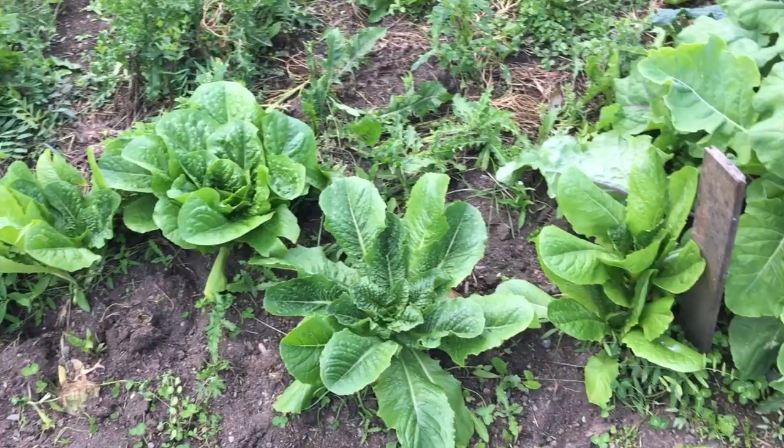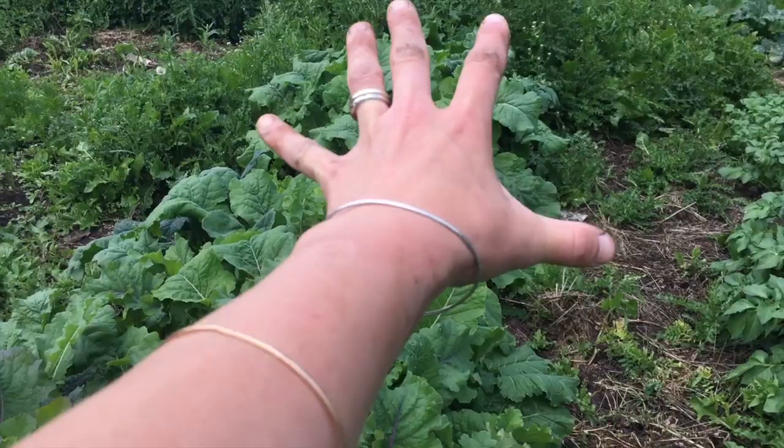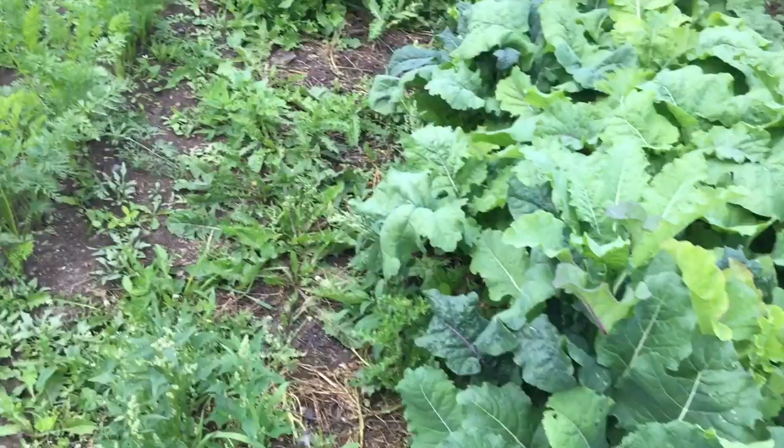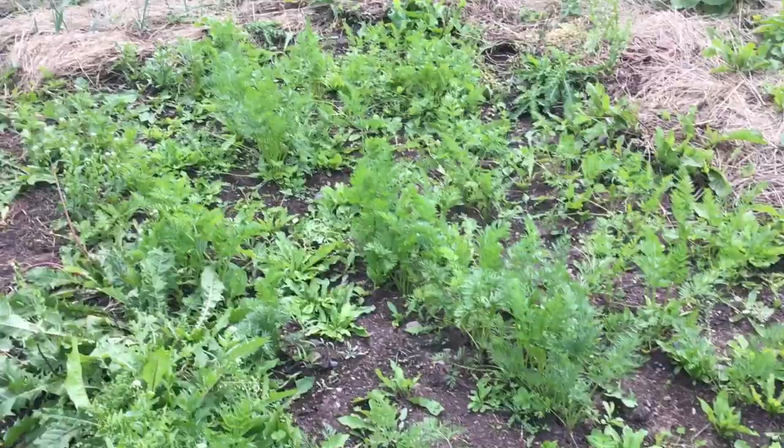The kale, I keep picking it, eating it, drying it, freezing it, all the things. And still, I need to find someone to give a bunch of kale away to, because I need to pick and thin a bunch. Here is a bunch of carrots. The germination was not great on them, but that's okay. I have more carrots up at the house.